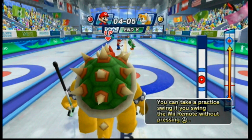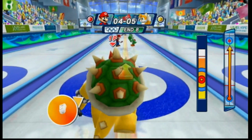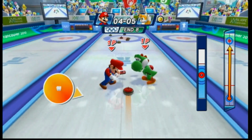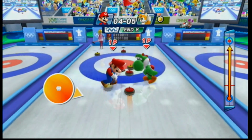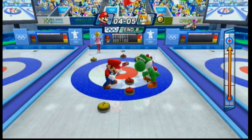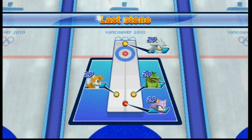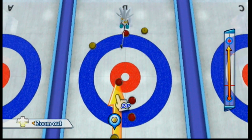Right now, Bowser ready to go for this one. He'll throw it down the lane here. We'll see if it does anything. Looks like they're just trying to knock out the yellow stone from Team Tails, and they do. That one's going to knock it all the way out of the ring. And right now there's 4 Mario stones in the ring. And now Team Tails is going to have to knock out one of them.